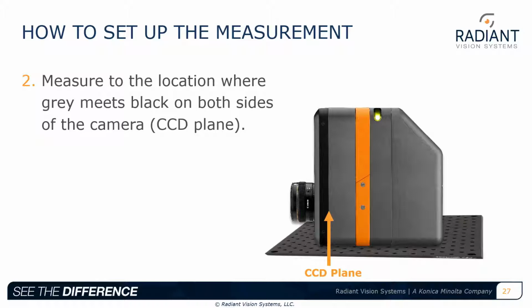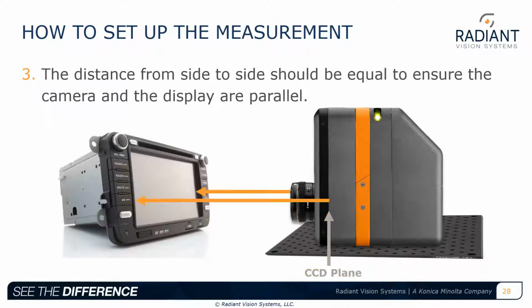We want to define a working distance, and this is probably one of the most essential parts of the measurement method: figuring out what a repeatable working distance is from the display to the camera itself, and ensuring that the methodology for measurement setup has been characterized and defined. This is something that Radiant has spent a lot of time going through, ensuring that we find the right working distance that meets a variety of different applications.